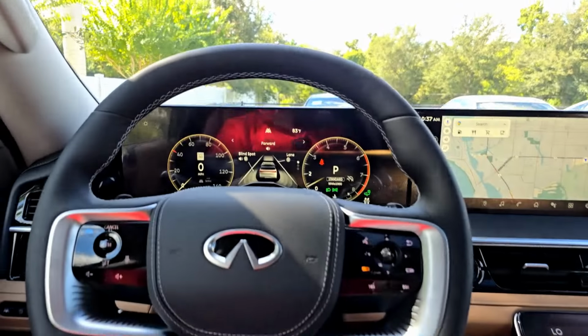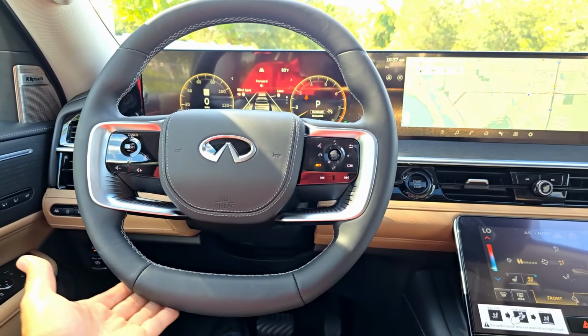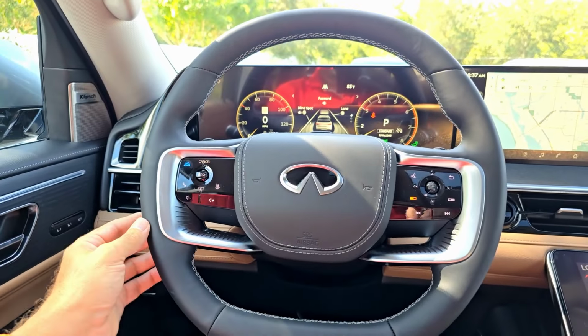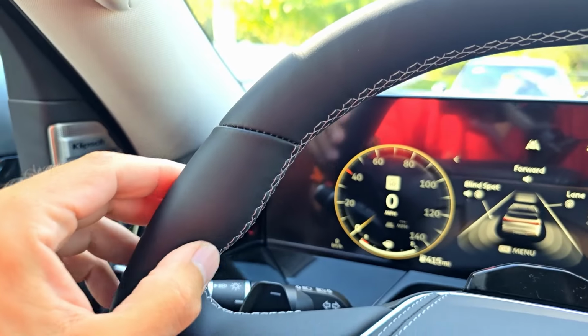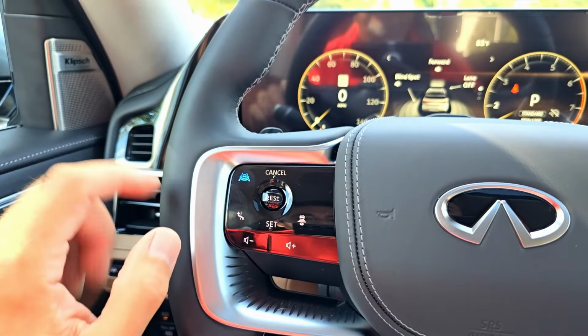Now take a look at the steering wheel. A different shape than we've seen on most of the vehicle. Flatter, not completely flat, but flatter at the bottom and on the top as well. But it feels so good to the touch. It's very nice, soft leather with the contrast stitching on.